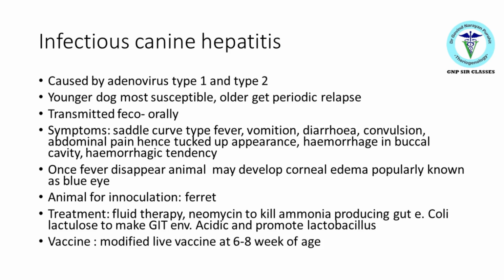Infectious canine hepatitis is caused by adenovirus types 1 and 2, with younger dogs being more susceptible. Symptoms include fever, vomiting, diarrhea, and more. Treatment involves fluid therapy and neomycin. Vaccination is done at 6 to 8 weeks of age.